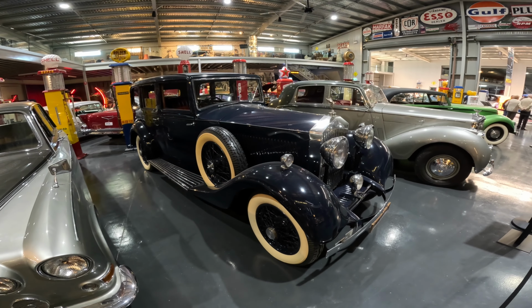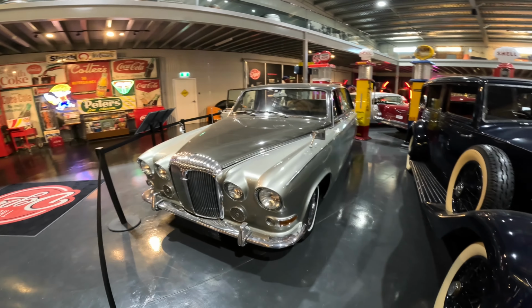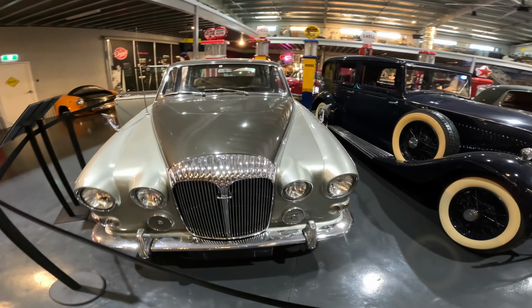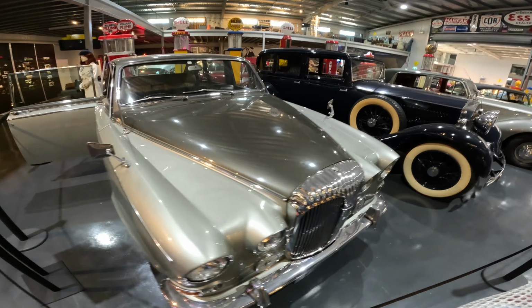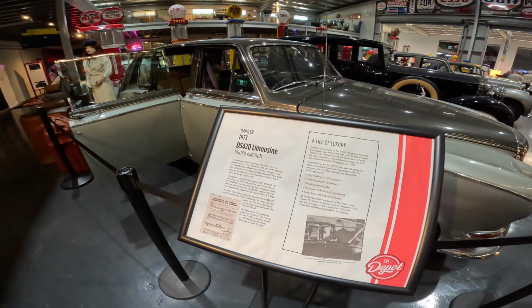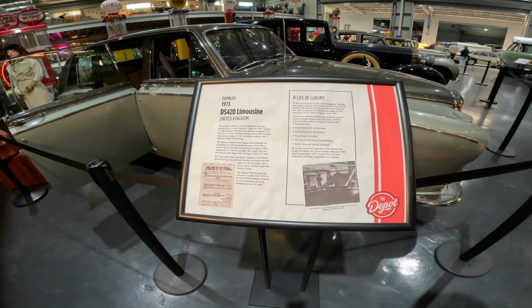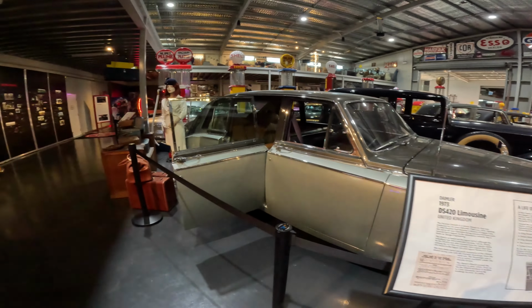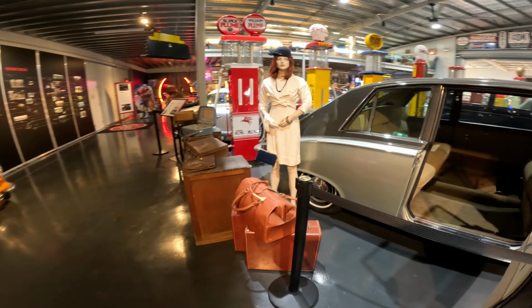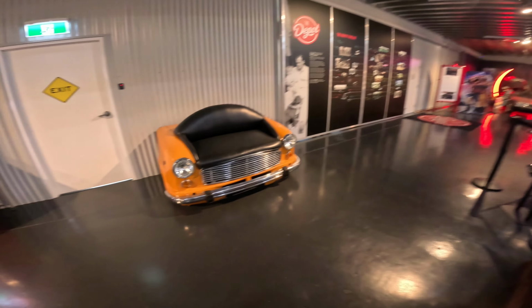Oh, this one belonged to Christopher Skase. We still like it though. Despite that, yes. A Daimler. Park yourself. Oh, yes, there you go.